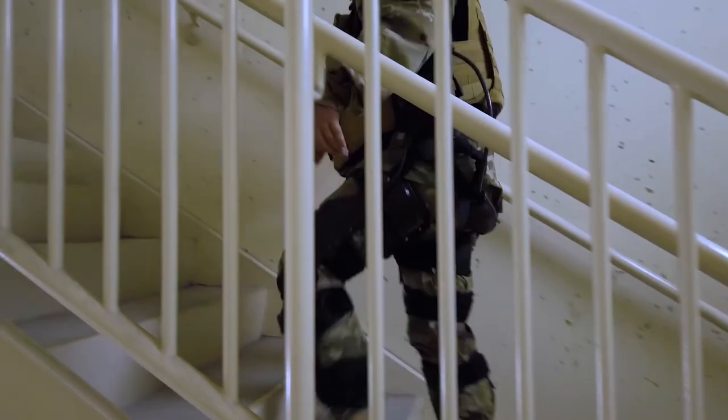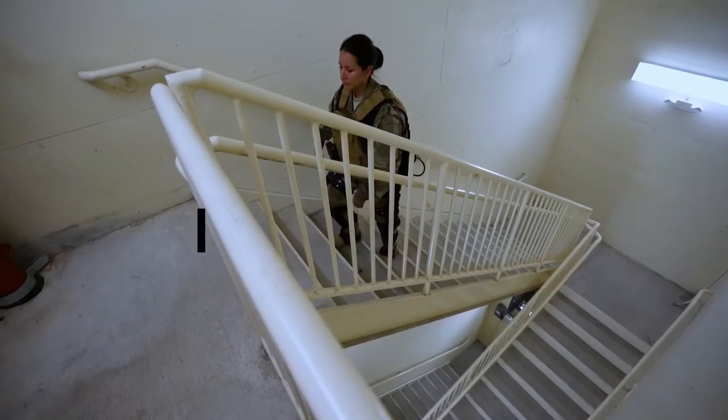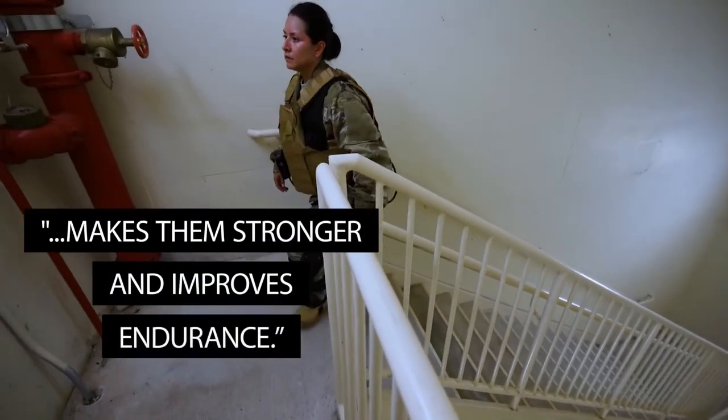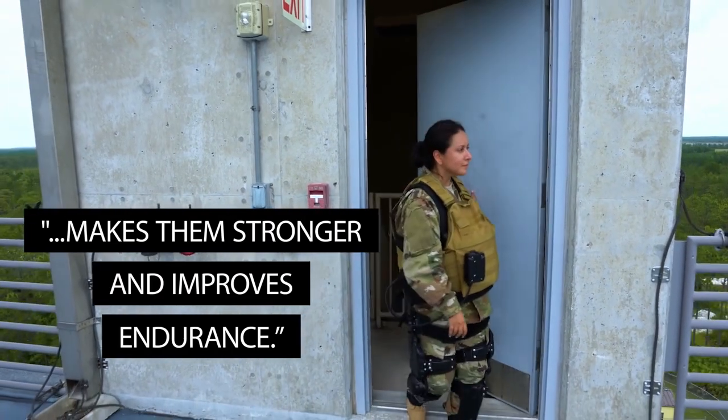I had to go up several flights of stairs wearing a 40-pound pack. So I think when this is used in operations, it keeps our troops safer because it makes them stronger and improves endurance. And I think long term, as a veteran, it'll make life a lot easier.